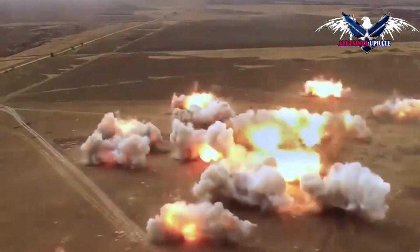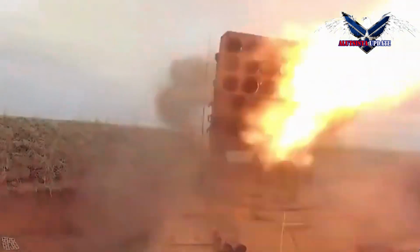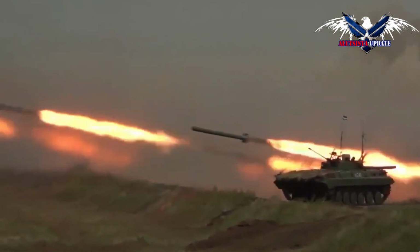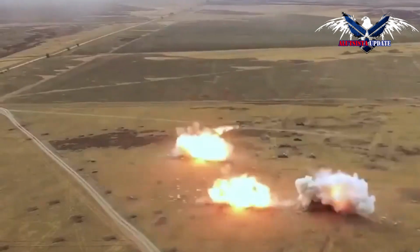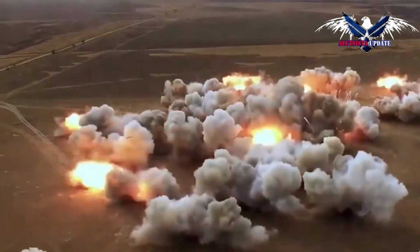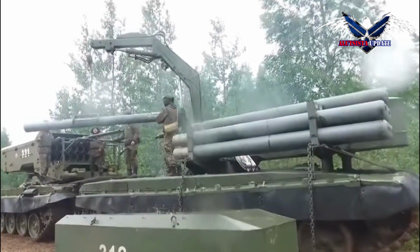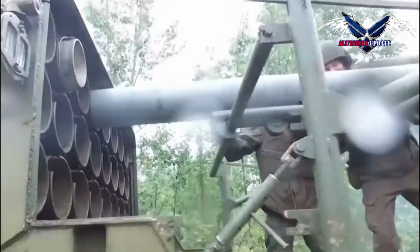This makes them horrifying weapons to use against infantry and entrenched personnel in bunkers and caves. Exactly what the TOS-1 was designed for. Victims typically die either from the intense pressure of the initial blast, or suffocate as their lungs rupture in the vacuum afterwards. It's an incredibly unpleasant way to go.